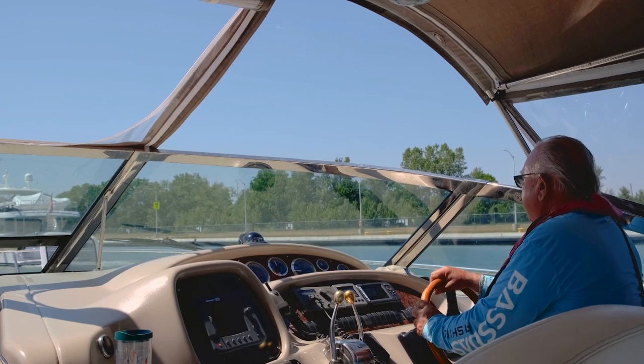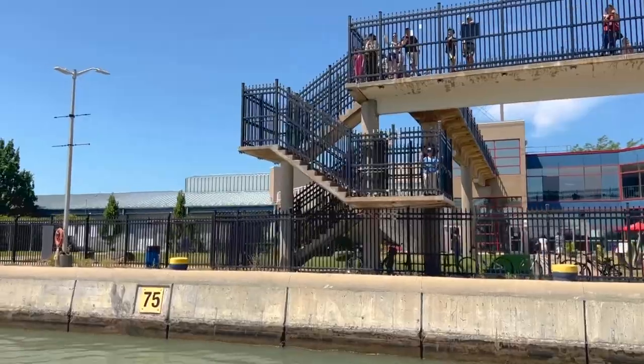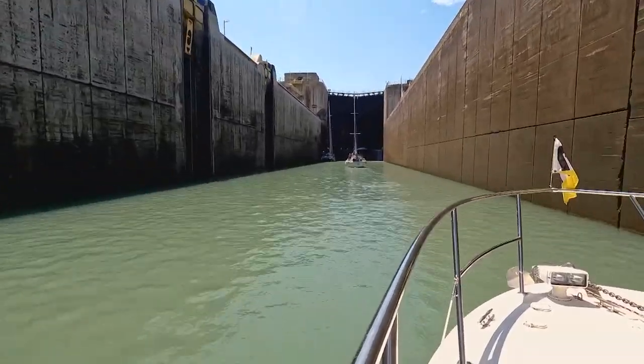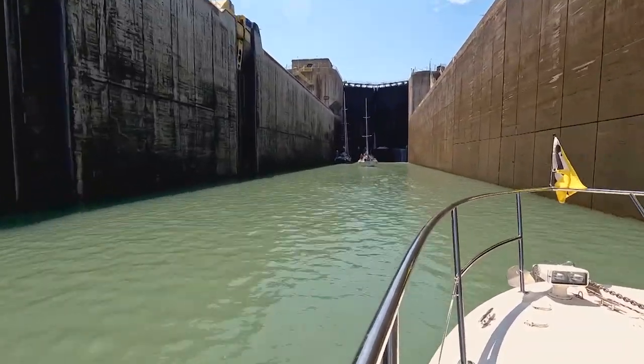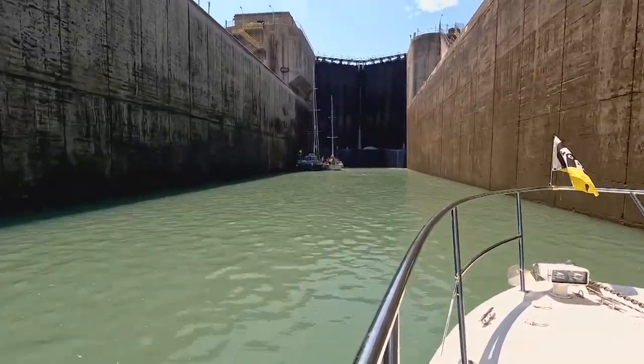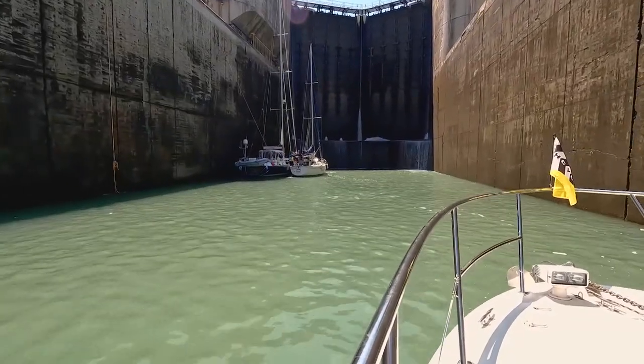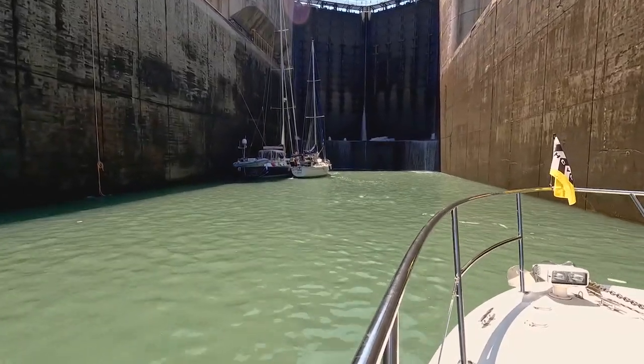Arguably, nothing is more exciting than the flight locks. Number 4, 5, and 6 are back to back to back, which means the doors are twice as high. And you have to inch your way all the way up to the front. And if there's lots of pleasure craft, you'll likely have to raft off each other. But man, check out this view.